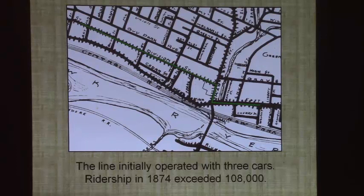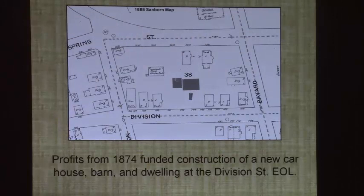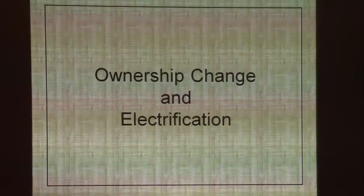With the funds from those 3 and 6 cent rides in 1874, they built a new house and a barn and a car house between Byard and Division Street here in Amsterdam. And that was a picture of one of the structures you saw in the background on that other picture. But this was EOL, the end of line, here in 1874. Well, we had some changes coming to our little horse-drawn system here in Amsterdam.